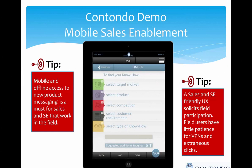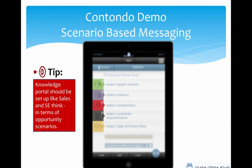The second tip is really that it has to be a sales and SE friendly user experience, because we all know that the guys out there in the field have very little patience for logging through a lot of VPNs and clicking through a lot of clicks to get their information. So we need to make that a very, very smooth process. In addition to that, the knowledge portal should be set up like Sales and SE think.